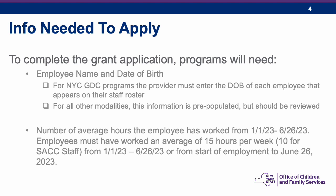Programs will also need to enter the number of average hours each employee has worked from January 1st, 2023 until June 26, 2023. Employees must have worked an average of 15 hours per week from January 1st, 2023 until June 26, 2023, or from the start of their employment until June 26, 2023. School-age child care program employees must have worked an average of 10 hours per week from January 1st, 2023 until June 26, 2023, or from the start of their employment through June 26, 2023.